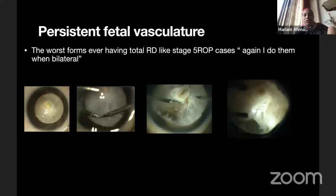You have a highly distorted retina, everything is dragged anterior, and there is this part of PFV. You cannot open it. It's not like the central stalk in ROP cases. If you go in between those folds, you can dissect this band. But in PFV cases, you cannot dissect this band. It's very difficult and it's highly vascular. This is the main difference between them, also the history of prematurity.